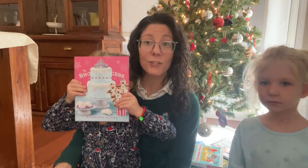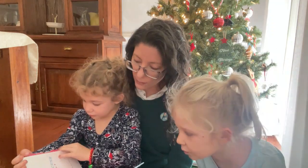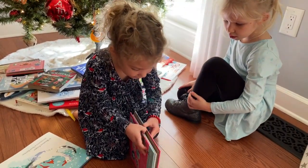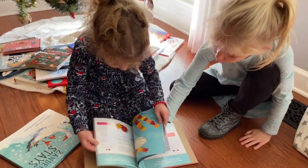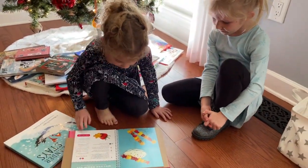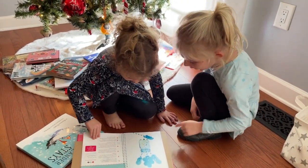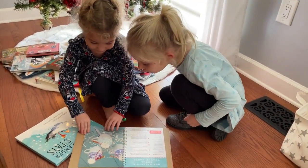The Snow Princess Cookbook. Ooh, very fancy. Do you wanna try some recipes from this cookbook? Maybe we will, because they look super good. I've seen this book before. Wait, you have? Uh-huh. Ooh, look at this. It looks so yummy. Ooh, it's little fruit pops. Look at this. Ooh, cookies. Whoa, it looks so yummy.